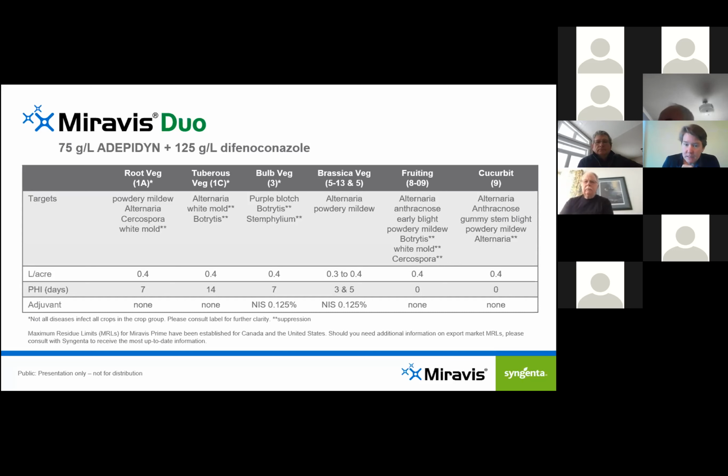From an MRL perspective, it says Miravis Prime at the bottom, but it's Miravis Duo. So we have harmonized MRLs with the US, so with Canada and the US, but I don't think anybody exports these crops outside of North America. But if you do, just reach out to Eric for an update on where we are with MRLs.